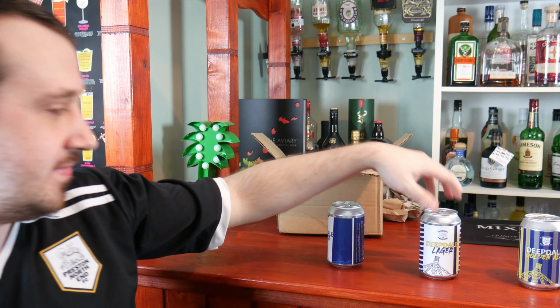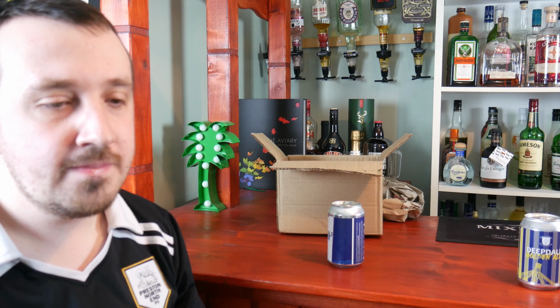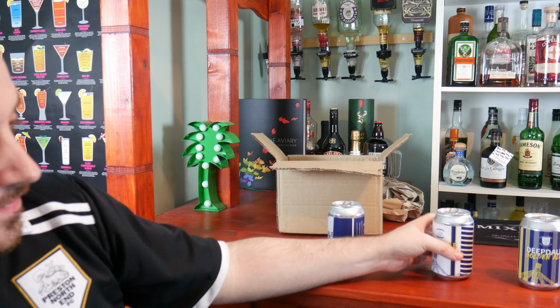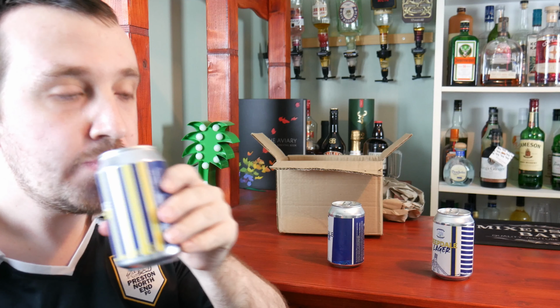There's nothing special, it's alright. I'd probably give it about 5 out of 10. There's nothing more to say on it. So the next one is Deep Ale Lager. Again, it's alright, but it's not the nicest lager I've ever had in the world. And last but not least, Deep Ale Golden Ale. And again, it's alright, there's nothing special again.